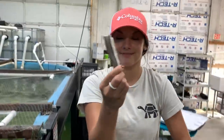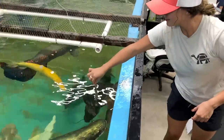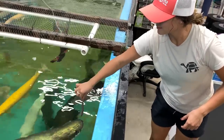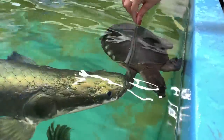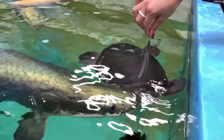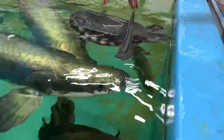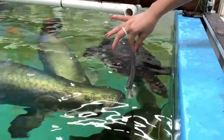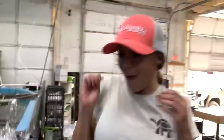You are feeding whatever bites. Let's see what you can do. Oh, yeah. Oh, she's down there low. She's right on top of him. I have taught you well, Lily. Go ahead. Come on. Arapaima? Hello? Arapaima? All the way low and he's still not eating. Put it right on his lip. Go ahead. Don't flake on me, girl. There you go.